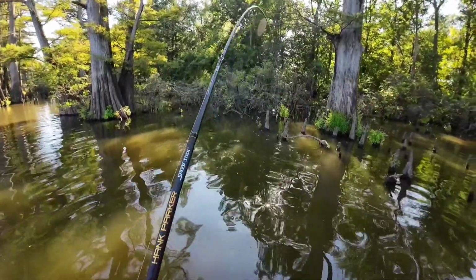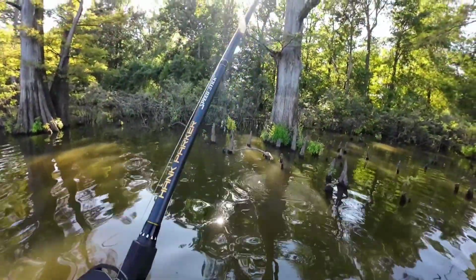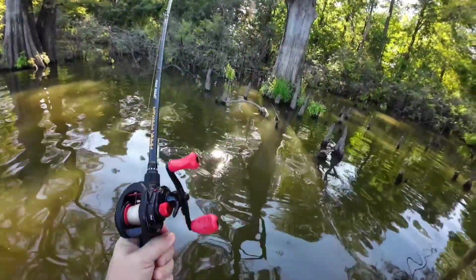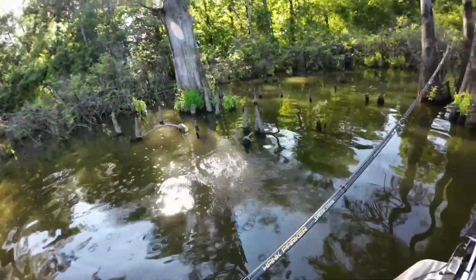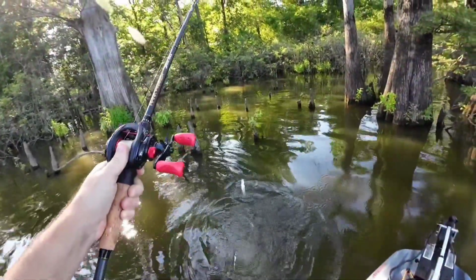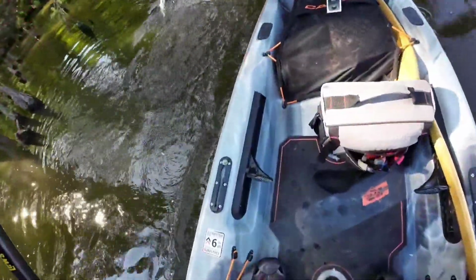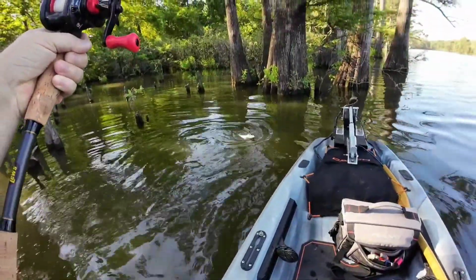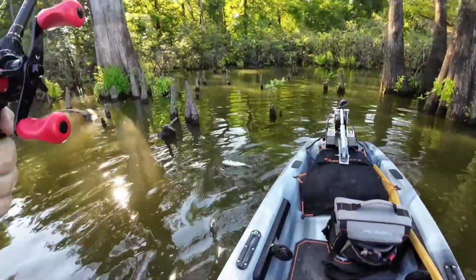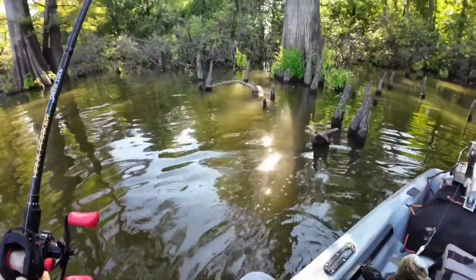Whoa, that was a nice one. Yeah, it is. Oh no, actually, I think it's a small one, but he just... Oh crap. He's hung. Come on, buddy, get out from under there. There we go. Oh, he felt a lot bigger than that at first. He was pulling hard there for a second. I think he got my swim bait off there. It's kind of hooked in a funny way, probably what made him feel so big.